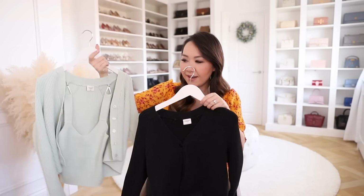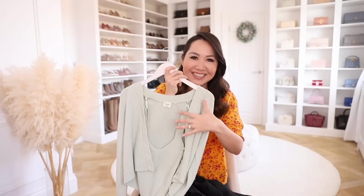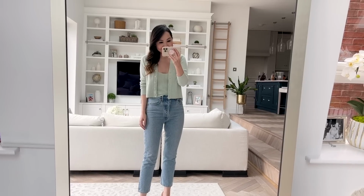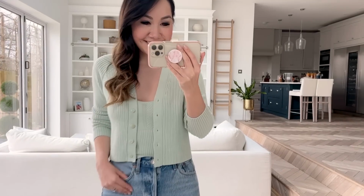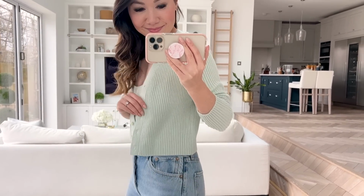So first up, I wanted your guys' opinion on which colour to keep. So I have the black one and I have this beautiful mint green one. I have another twin tank cardigan set from Abercrombie. I think they're fantastic. They are so cute. They work really well with high-waisted jeans and I just love the combination and the fact that you get two pieces of one. So you can wear each one just by itself, but I love them together.